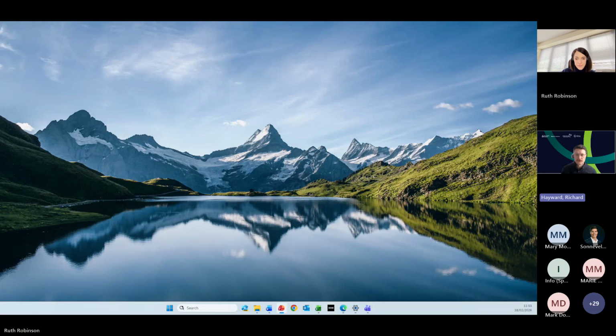That's super. Thank you, Ruth, for that really excellent presentation there. Lots of super useful information to think about for companies on choosing which approach might be right for them.